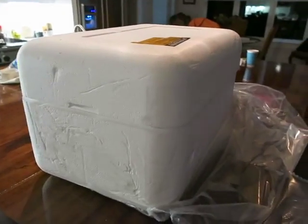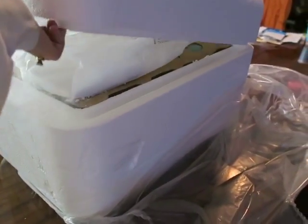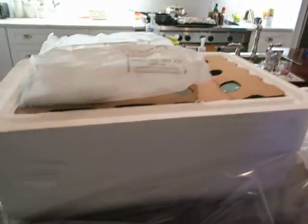Okay, well, it's late at night and this just showed up on our doorstep. Look at the size of this cooler. And it says there's dry ice in there and not to touch it with your bare hands. So I'm not sure what I'm supposed to do with it then. How do I get it out of there?